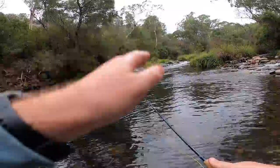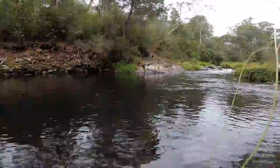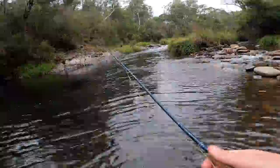So the length of the drift here is one of the big keys, because you need that fly to get down and stay down. Short drifts, by the time your fly reaches depth, your cast is over. So you really need to get right down there for them. Oh, that's a bad cast. A very challenging little current there.